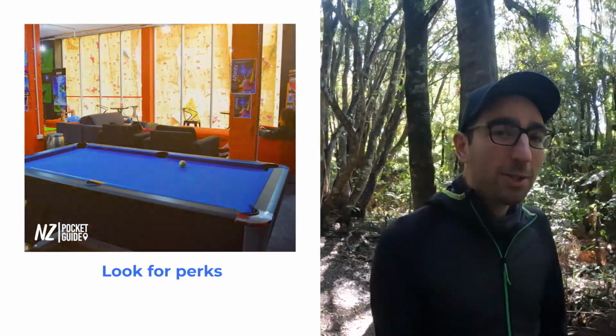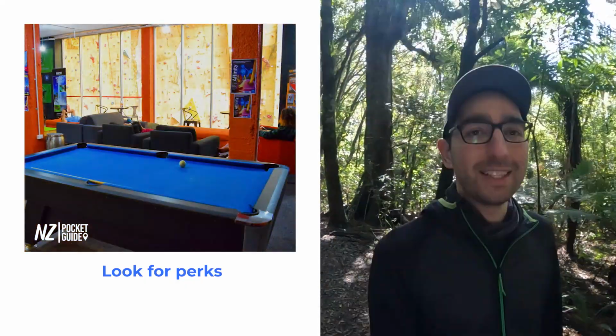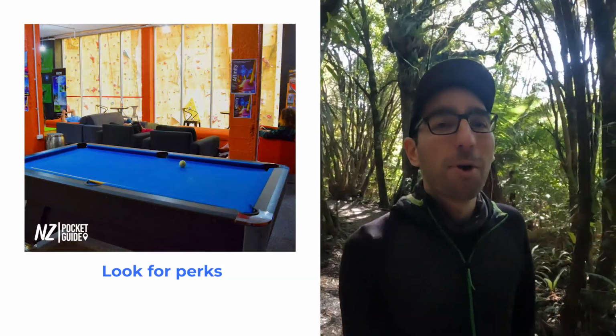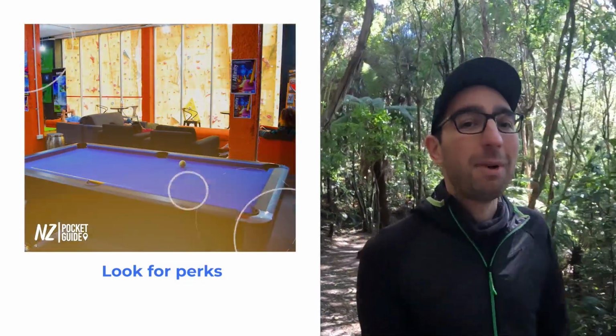And finally, make sure to look for all the free perks which are included in a lot of hostel stays. A lot of them will have free bike rental, free kayaks, sometimes free breakfast, and much more. There's a lot of different things that you can get out of staying in hostels. Yes, they're not going to be the best bikes ever, but free bike rental is always pretty good. That can save you $50 a pop quite easily, so keep that in mind.